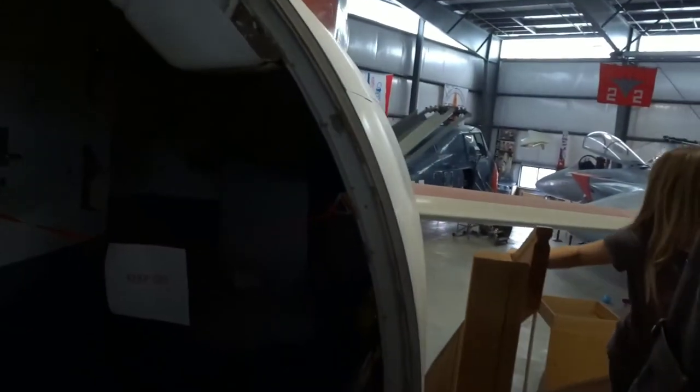There are more stairs. That's cool. You can see almost all the planes out here. This is the second base. Oh, you can sit here now.